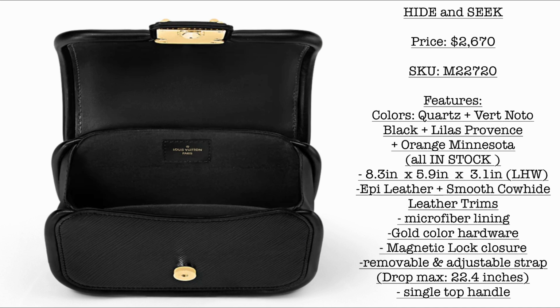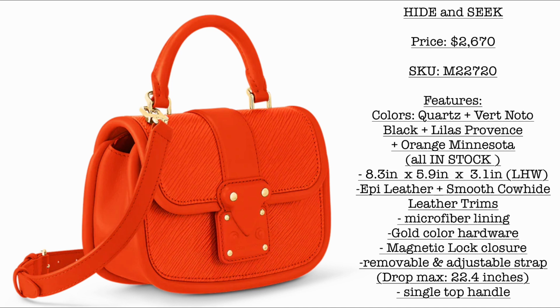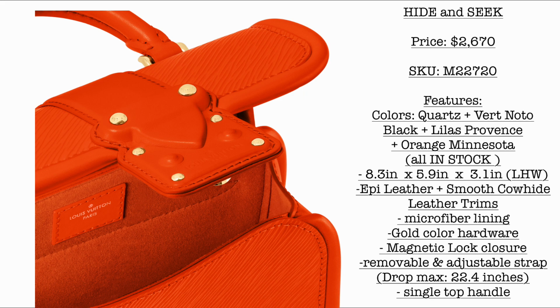So here is the color black, and here is the interior if you are going to open it, and you are going to notice that the S-lock feature is not fully functional because again, it is a magnetic type closure. So here is the color Orange Minnesota, how beautiful it is, and I love the combination, of course, of the epi leather with the cowhide leather trims. It is so beautiful and suited to the quiet luxury trend.